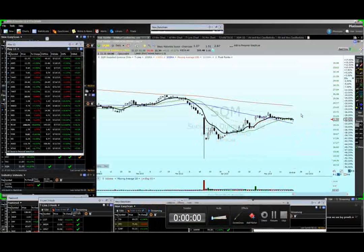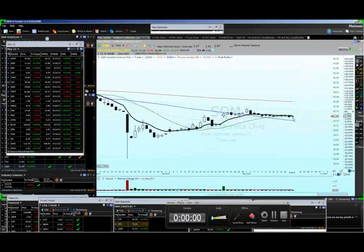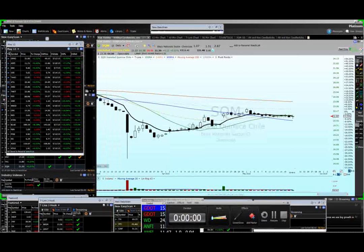So as we're moving sideways here, if I can make this bigger for you, there you go. It kind of looks like it's going nowhere, just nice and tight right in this area. So that tells me I might want to be a buyer in here, getting ready for it to move. SQM's coming in at 1.1 times normalized volume, which I think is good. It had a volume breakout in the last 15 days of 2.3%. So that's very bullish right there. So I may have to take that one, put it on the watch list, and get ready to buy it.